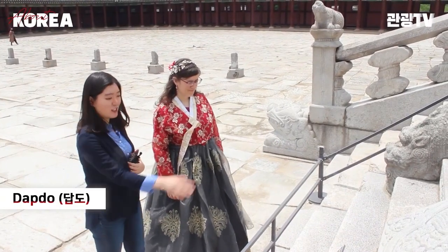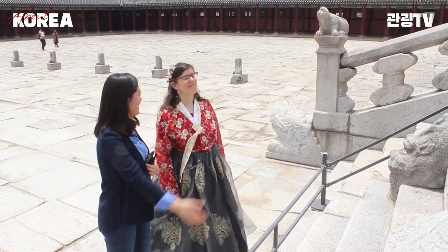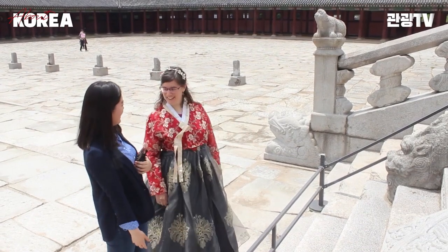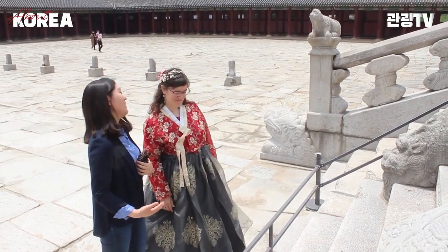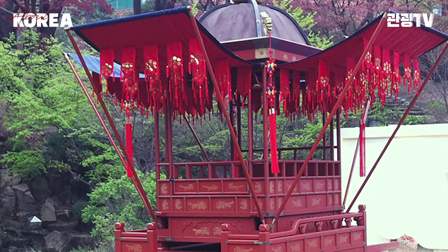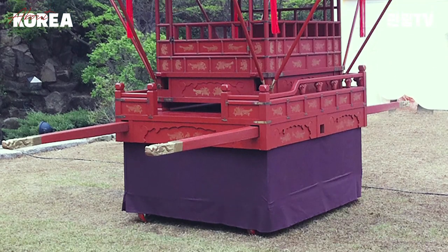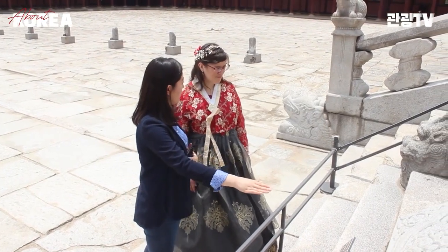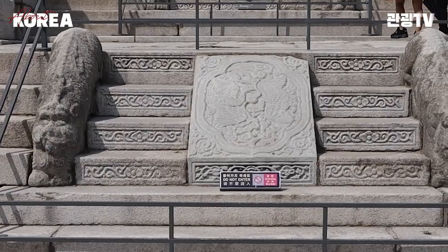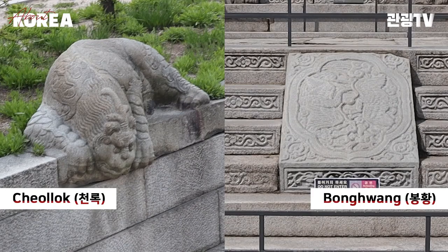Can you guess which one was the king's stairway? No. This one. Where? Here? Yes? That's not stairs. Well, the king didn't go up on foot. He sat on the sedan chair and the servants carried him all the way up. So a pair of bonghwang is engraved on tapdo. Bonghwang is a mythical bird that only shows up in the reign of peace, just like Cheollok, the one you saw at Yeongjaegyo Bridge.